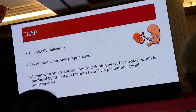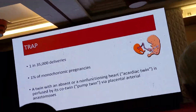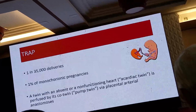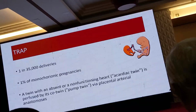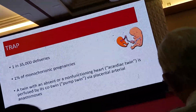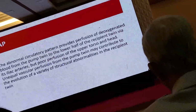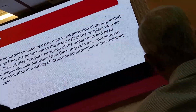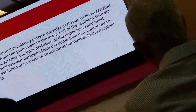So one will be a pumping twin giving blood, deoxygenated blood, to the lower torso of the other baby. The upper torso, there's stages also, I'm not going to go through the details, is not formed. There's no skull, there's no calvarium, there's no brain, there's not even a heart. Some will be partially developed, some will be abnormal. So this is what I said, perfusion of deoxygenated blood from the pump twin to the lower half of the recipient twin via its iliac arteries. And poor perfusion, it happens.